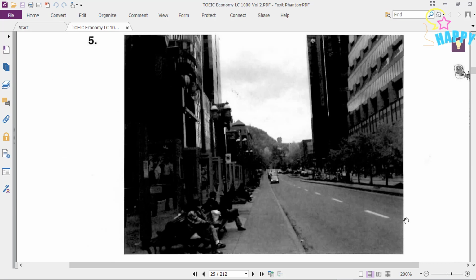Number 5. Look at the picture marked number 5 in your test book. A. There are pictures on display outside. B. The women are shopping in a store. C. The building is being painted. D. The street is busy with cars today.